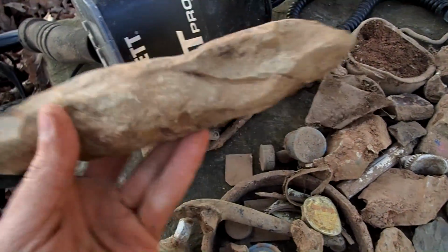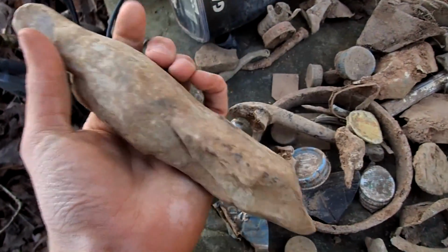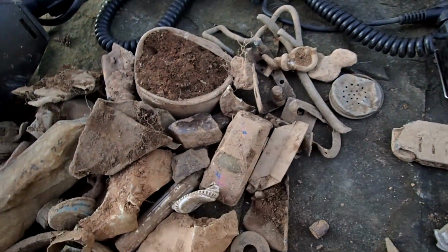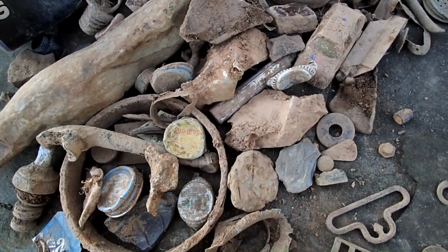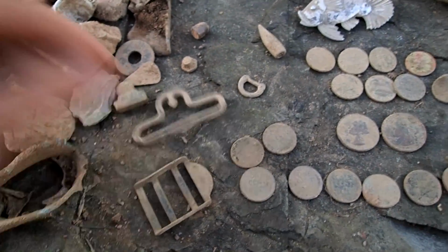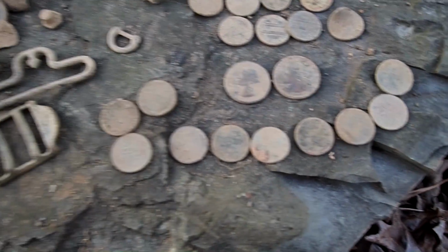This weird rock, found that in the creek. It may not be Native American or anything, but it's just unique. I like it, so I'll put that in my relic room. Toy cars, copper pipe, just your normal stuff. Nothing really to talk about. I did get a few buckles. Got some clad, 2/4, some pennies, a couple dimes, 10 wheat pennies, so that's pretty good.